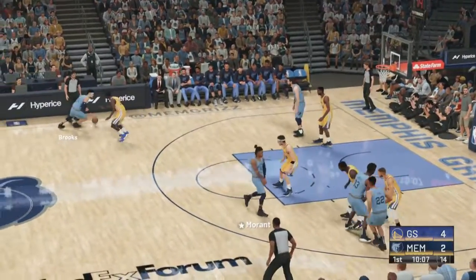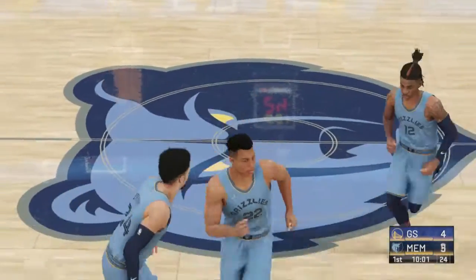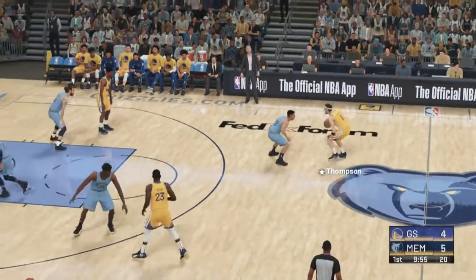And around 2 minutes played here in the first quarter. Pass to Bane. The three ball. Gets the three to fall. And that's what they want to do. Get him open looks early. The Warriors have gone 2-of-4 so far.